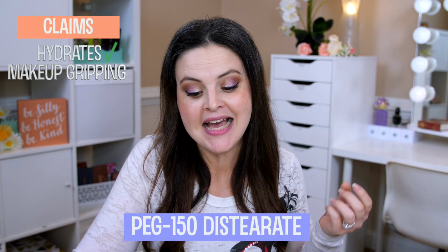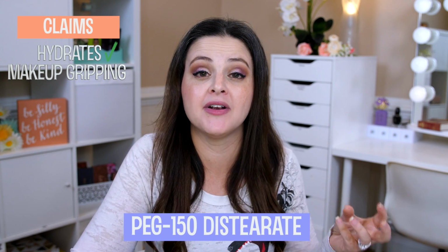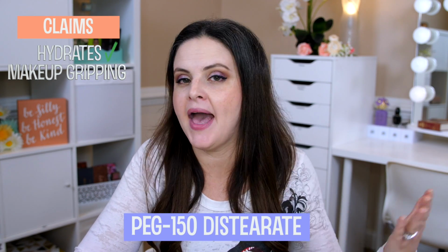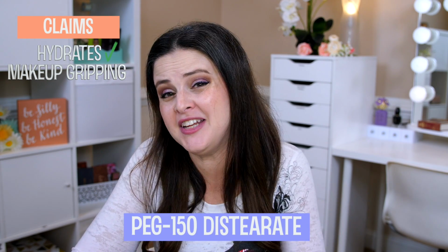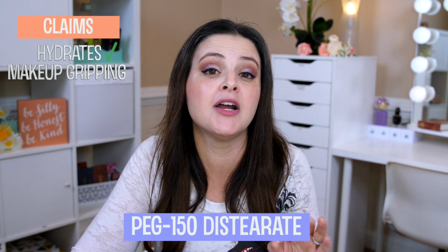So remember I talked about penetration enhancers. Whenever you see PEG and then a number, that is a penetration enhancer. So next up we have PEG-150 distearate. It's a thickening agent in the product. It also helps other ingredients absorb into the skin. So don't ever put anything with PEGs in it on broken skin, because again, it's gonna help anything you put on your face absorb right down, because it is broken skin. A lot of times your skin barrier, especially with a 150, this product probably won't be able to get through your unbroken skin, because the bigger the number, the bigger the molecule.